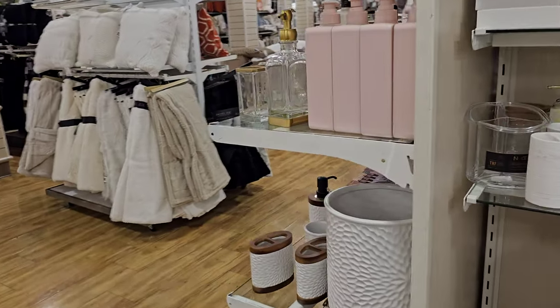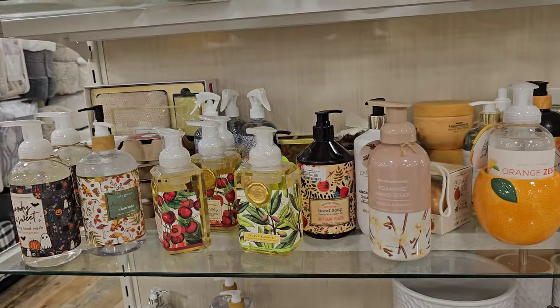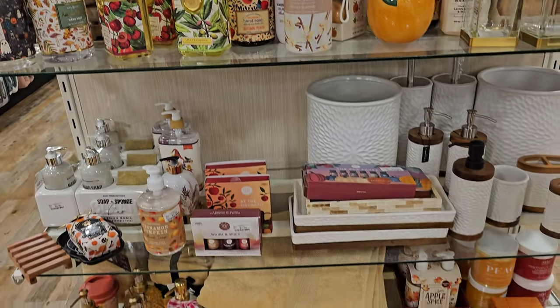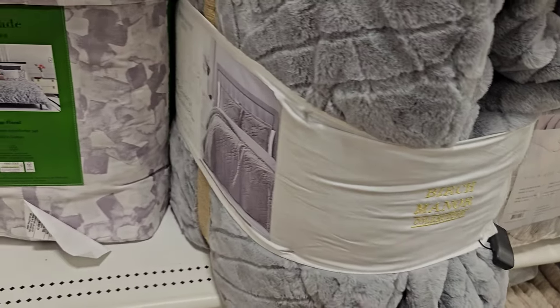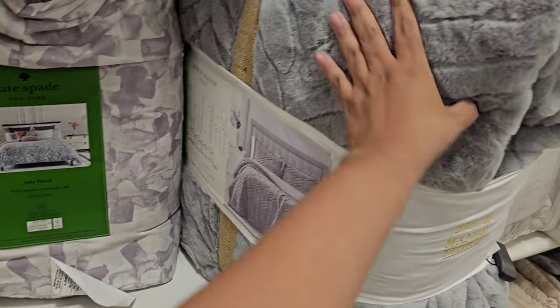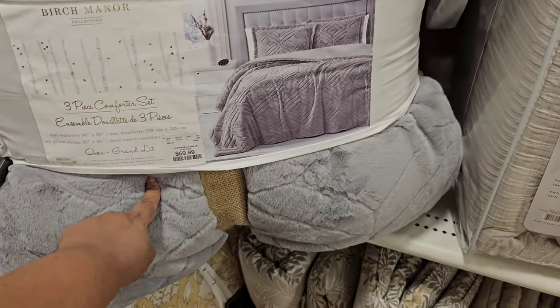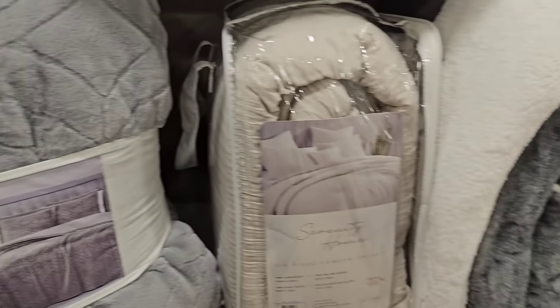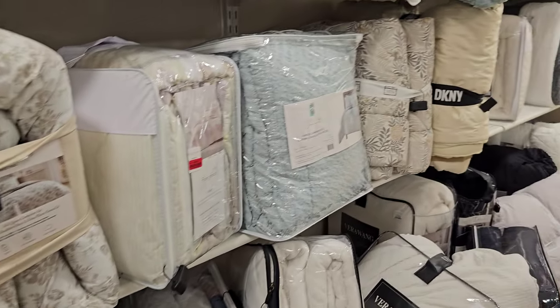Okay, let me look on this end cap here. Okay, I feel like we're going to see fall. Yeah. Fall soaps. Blankets and comforters. Like, look at this one. Faux fur by Birch Manor. I'm trying to find a price for it. I do not see. Oh, $70. This one's nice too. Oh yeah, a lot of nice stuff right now.